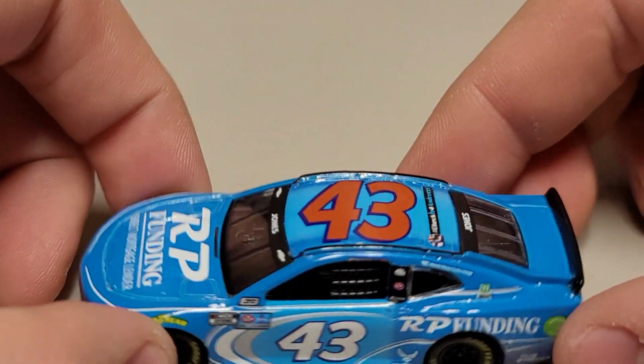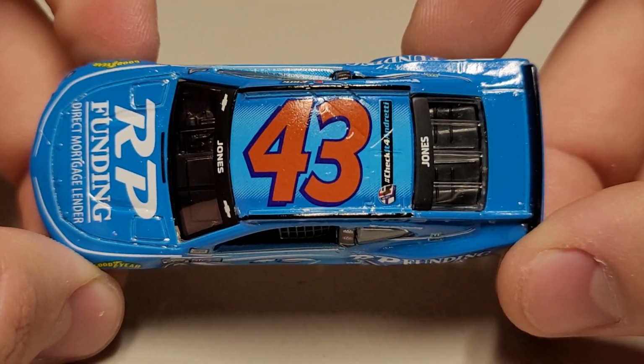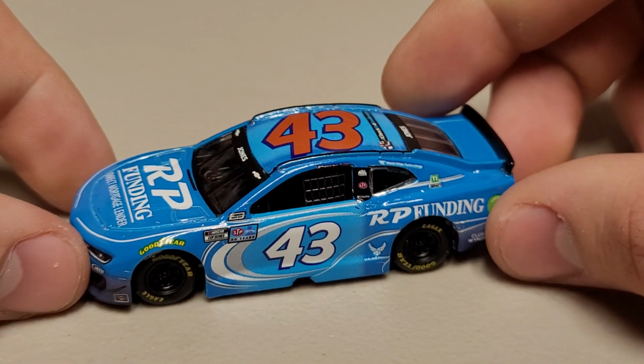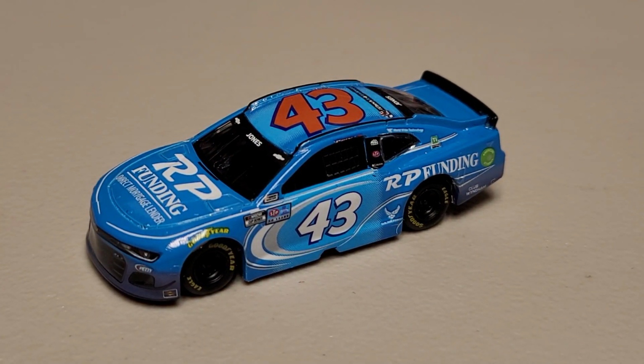I don't know, can't fix it, I guess. You got Jones on the rear window and front window, the nice red 43 on the roof, and then Chase Elliott for Andretti on the roof as well. We got our Camaro front end and everything, so good looking car on here, but I believe the Tide one is coming. I'm excited for that.